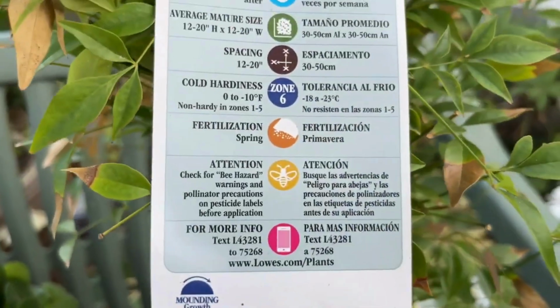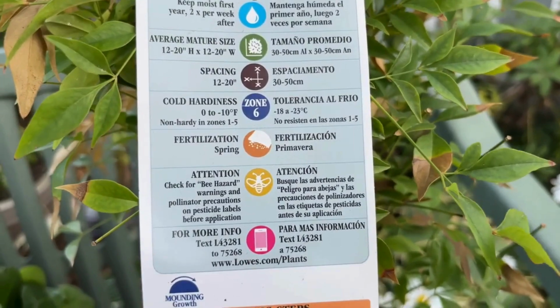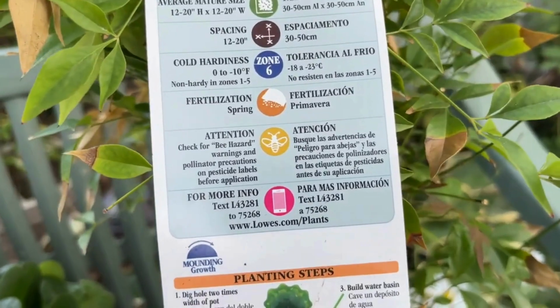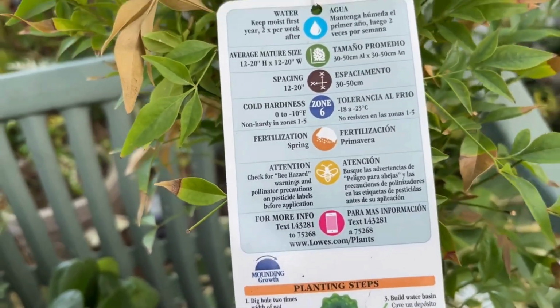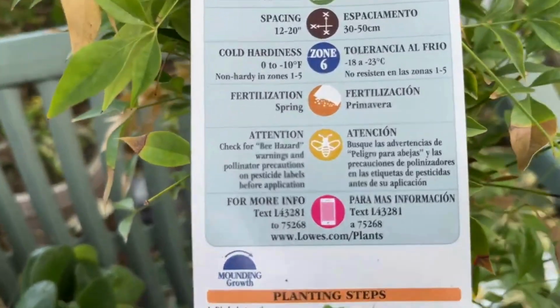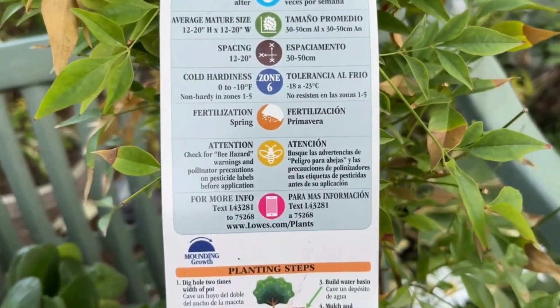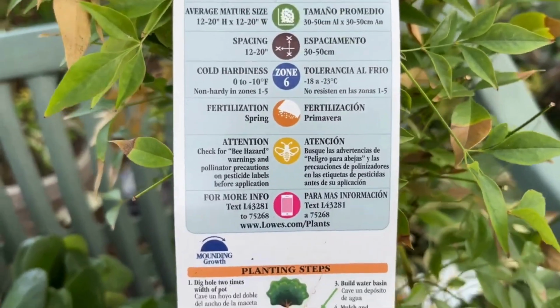And friends, it will get 12 to 20 inches tall and wide also, and it's hardy from zones 5 to 9. So just want to stress to you, if you want to know your hardy zone, just take your zip code and put it in Google, and it will tell you your hardy zone. If you did not know that, that's how you know if a plant will return for you. I'm in 6B, 7A, so this will return for me. If I was in zone 3, this will not return for me.